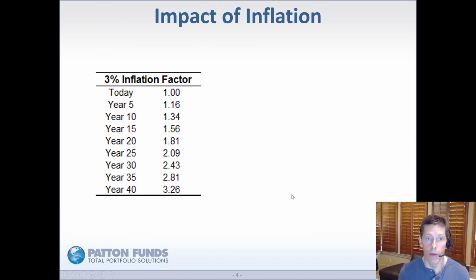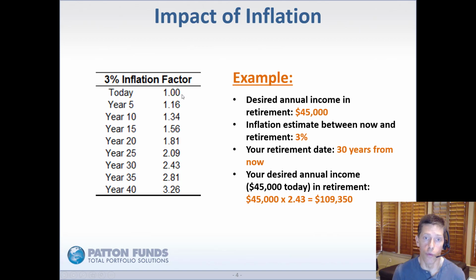This helps us do that. Here's a table that we call the inflation factor table. For every dollar that you want in today's dollars, let's look out 30 years, for example, at a 3% inflation rate. For every dollar that you need today, you're going to need $2.43 in 30 years from now. This is a factor that you can use to adjust whatever income amount you need in today's dollars, once you figure out how long it's going to be until you retire. If you need $1 of income today, you're going to need $2.43 of income in the future to buy the exact same things because of the 3% inflation that takes place.